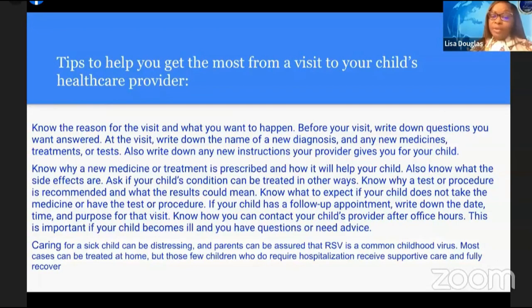If your child has a follow-up appointment, write down the date, time, and purpose for that visit. Know how you can contact your child's provider after office hours. That's key because most kids, it's in the middle of the night that they start getting ill. So you want to make sure that you have a contact for a provider that you can reach if you have questions at that point. This is important if your child becomes ill, as I stated, and you have questions and need advice.